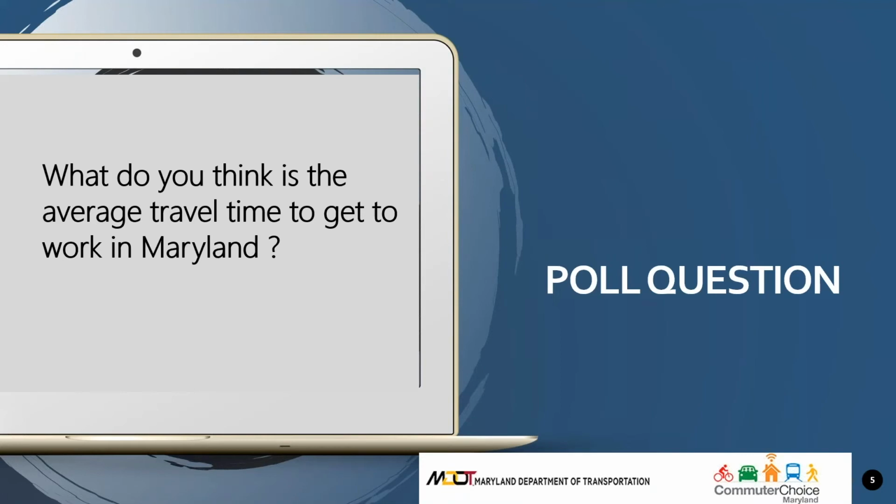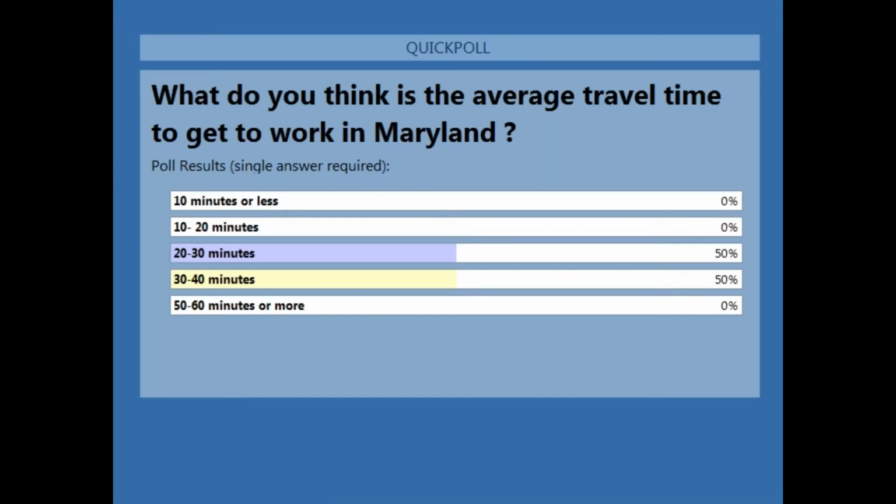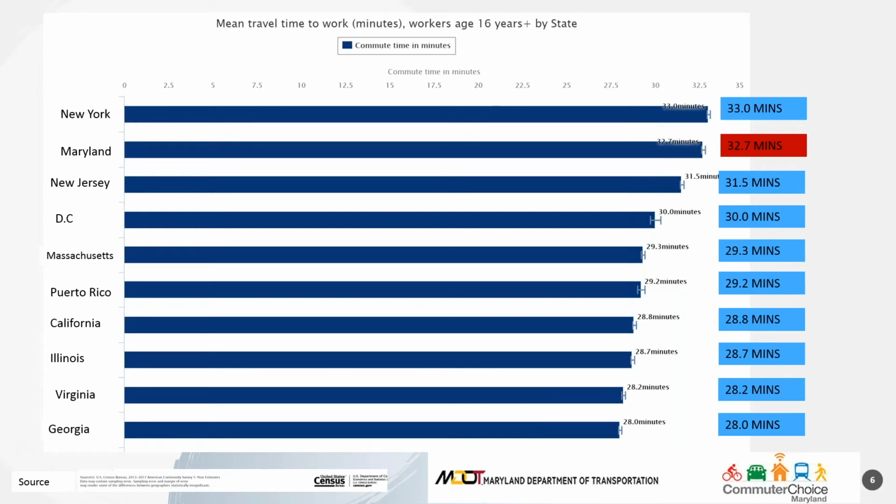And now we have another poll question, which is, what do you think the average travel time to get to work in Maryland is? And we'll give you a minute or two here to vote. Well, we do have a pretty informed audience here because you all are pretty much right on the mark. The average travel time in Maryland is in fact 32.7 minutes, and that is actually pretty high. If we look at states across the country, we have the second highest travel time among all states. We're only exceeded in that by New York, which of course includes the New York City area.